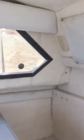Okay, I'm down on the inside of the boat. I'm about 5'10", so you can see the boat has pretty good clearance over my head. There's a table area and a seat. You've got some storage up under here. You can see there's a huge inverter that's not hooked up down there. A lot of storage down there.